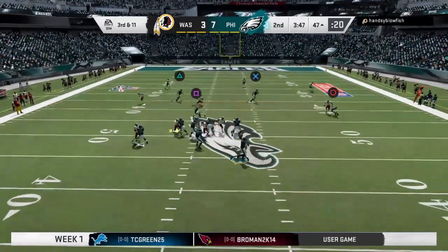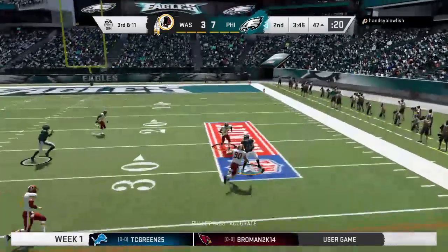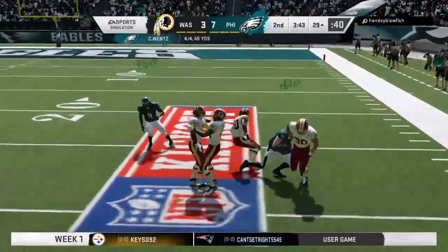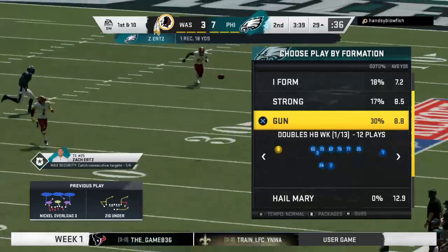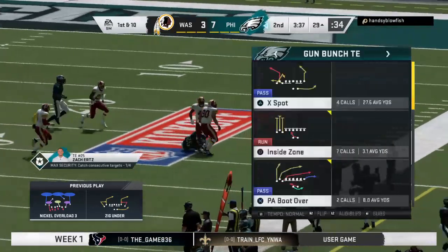From the gun, it's Wentz, and he connects with Ertz. And they're going to have another 1st down here as the tackle's made at the Redskins' 29-yard line.